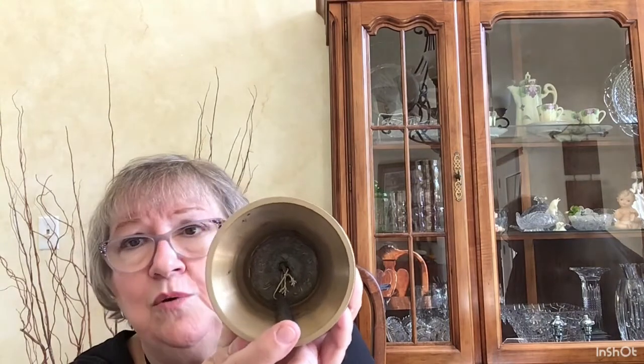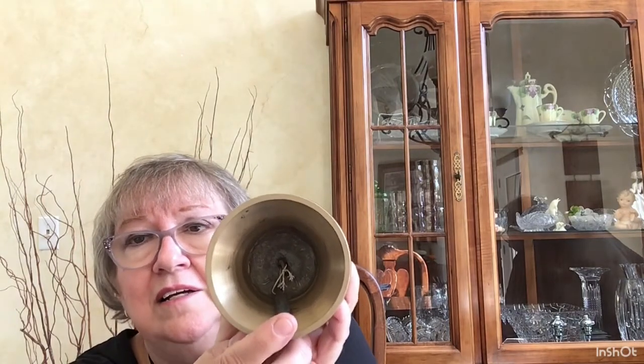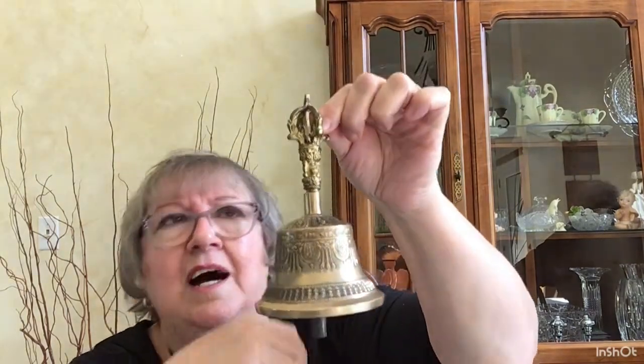There are markings inside also, but they're in a different language and I cannot determine what the characters are. The clapper inside the bell is tied in with very old string. So I'm thinking it was repaired at some point, but I just thought it was so lovely that I didn't want to leave it on the shelf.